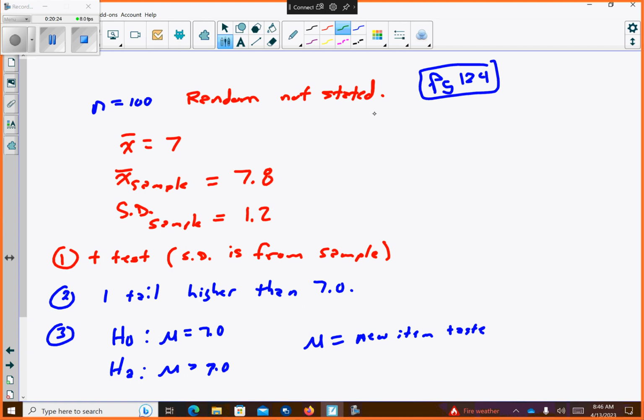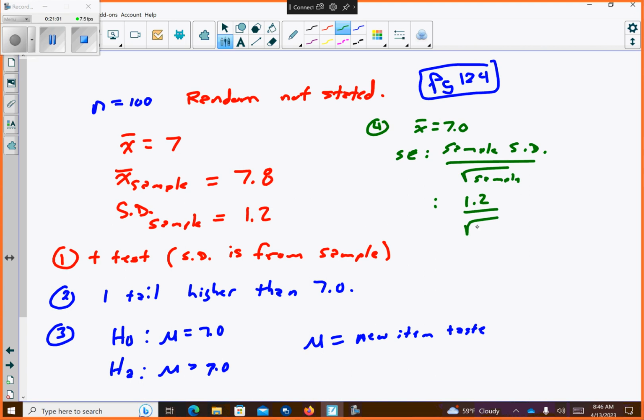Then they ask us to find the mean and the standard error. Well, the mean is 7.0. Okay? And then the standard error, I'll give you the equation. Sample standard deviation divided by the square root of the sample size. So this is going to be 1.2 divided by the square root of 100. And if we did this math, it's going to come out to roughly 0.1. So that's our standard error. Okay? If you did it, it comes out to 0.12, but I just rounded to 1 decimal because we don't need to be that accurate.